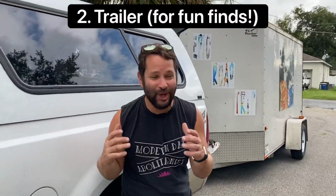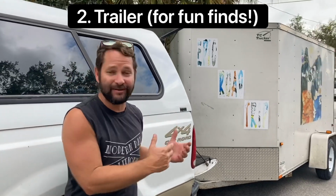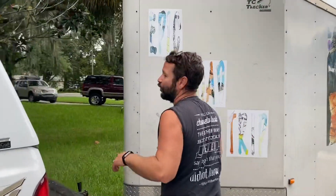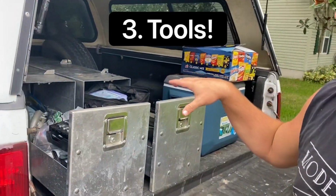All right, guys, the first thing you have to have on a road trip, especially a long one, is our trailer. We have an enclosed trailer that we have to be able to put stuff in when we buy it, and be able to take some of our stuff that we're actually packing. We have the trailer for that. So you got to have a trailer. The next thing you got to have is tools. Whenever we are on a road trip, I always have my tools with me.